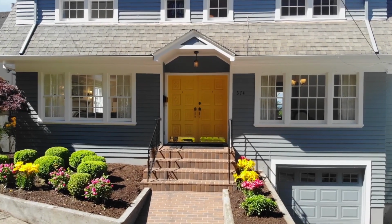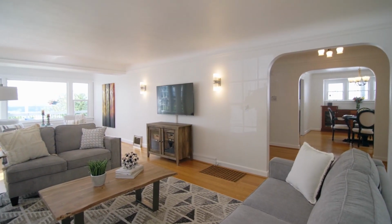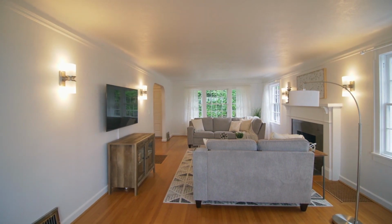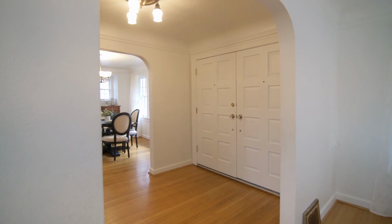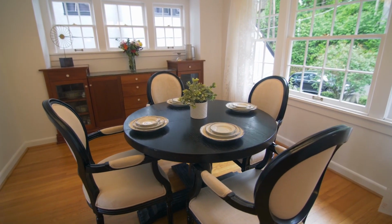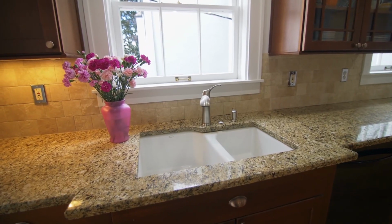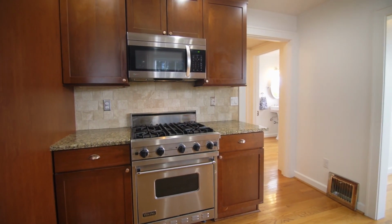Heading inside, discover a gorgeous interior with 1920s character, original hardwood floors, a wood-burning fireplace, and large windows with beautiful views. The formal dining room features a built-in buffet and opens to the oversized kitchen. It features granite countertops, a ceramic tile backsplash, and stainless steel appliances.